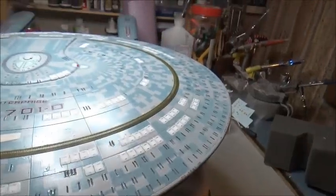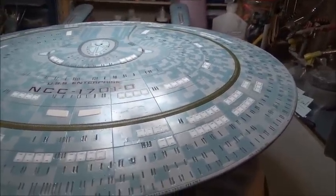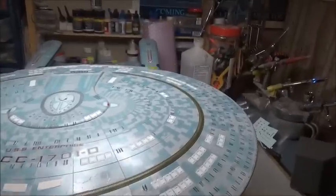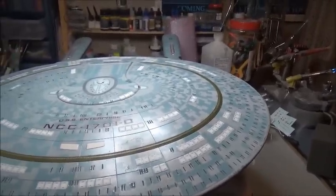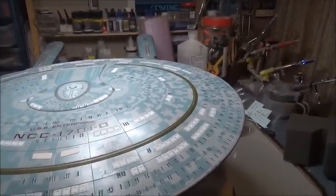But that's really what we're down to, working on this edge and some windows on the neck, and we're darn close to done. The base is, I would say, 99.7% done. It's in the other room. This, of course, needs to get a unifying flat coat to finish it once it's all ready to go.